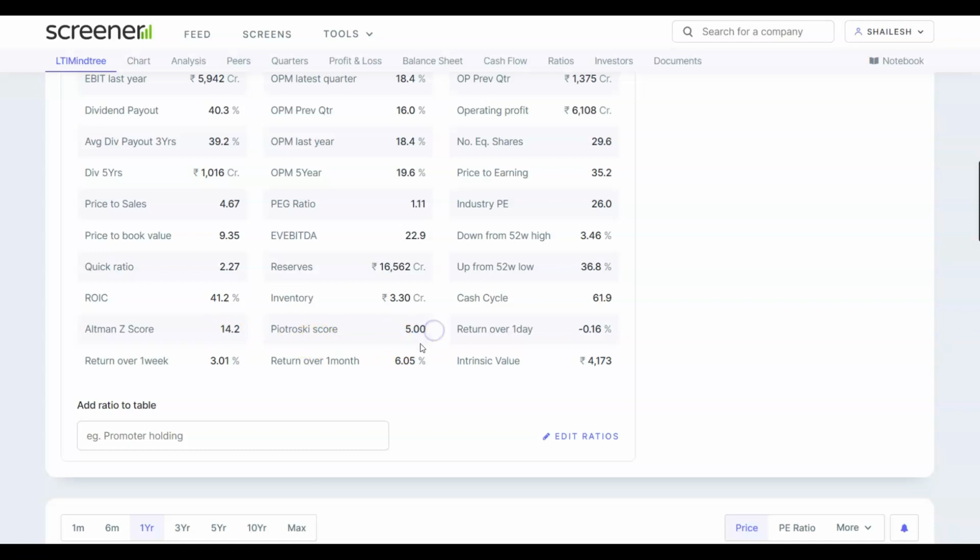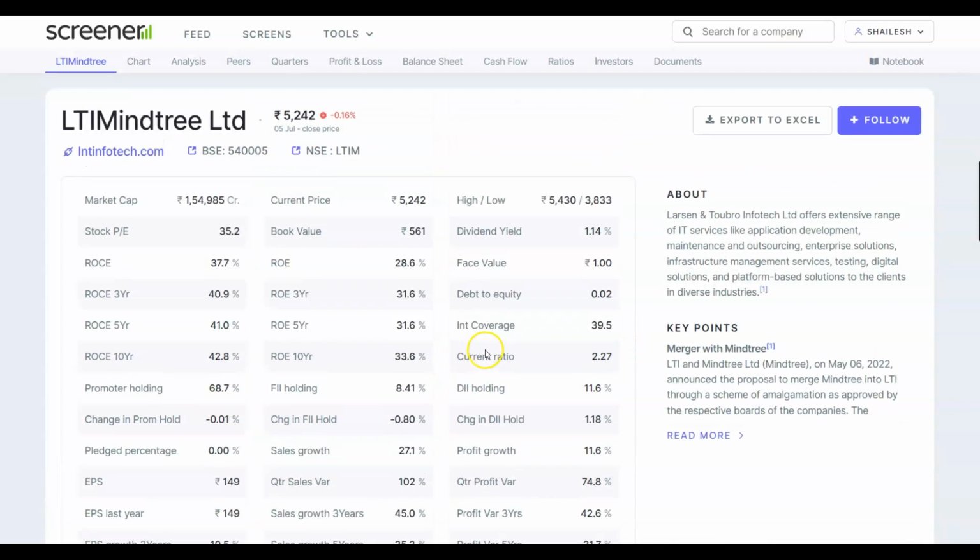However, the Piotroski score is 5, which specifies average financials. It has scored 5 out of 9. Return over 1 month is 6.05%. Return over 1 week is 3.01%. Return over 1 day is minus 0.16%. So this is the fundamental.